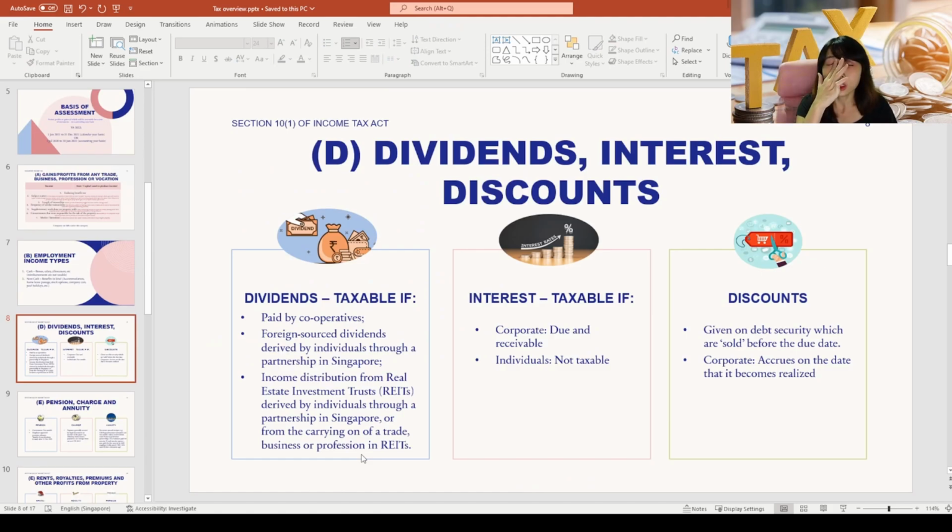Okay, next section, not so often thought of is dividends, interest, and discounts. So dividends actually they are taxable if dividends are generally exempted for Singapore companies, but they are generally taxable if paid by cooperatives or foreign source dividends derived by individuals through a partnership in Singapore. So if it's a partnership, you're receiving dividends, then it's taxable.